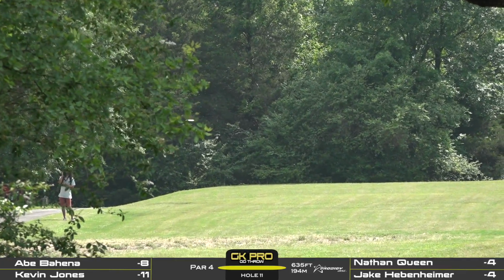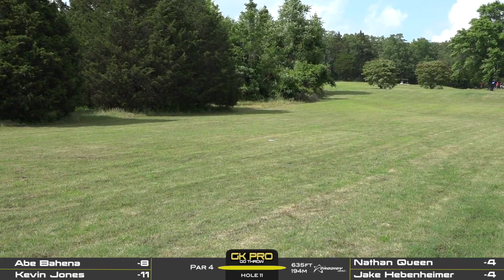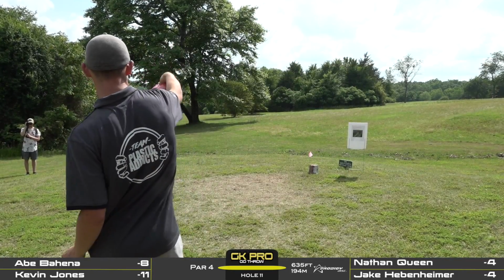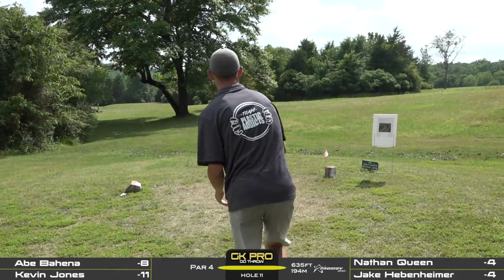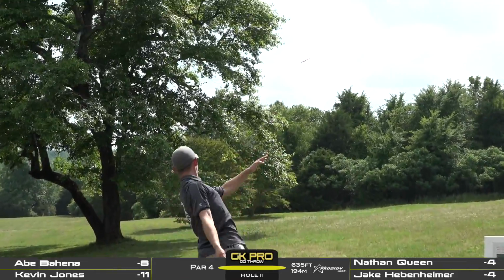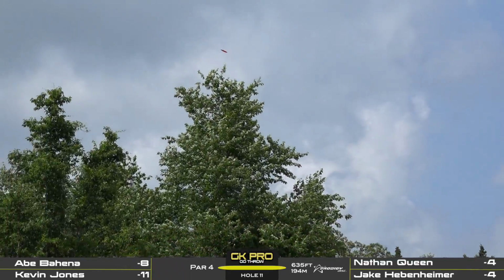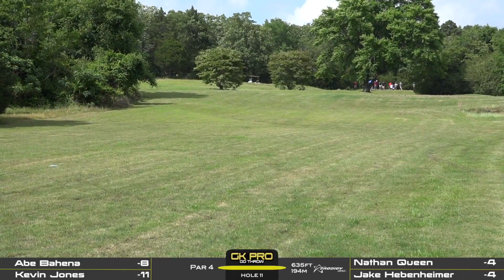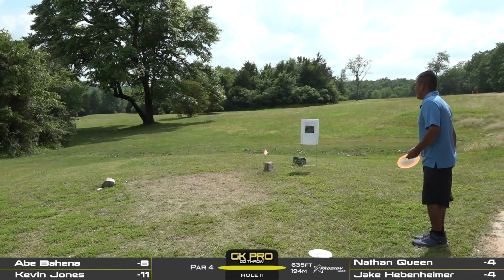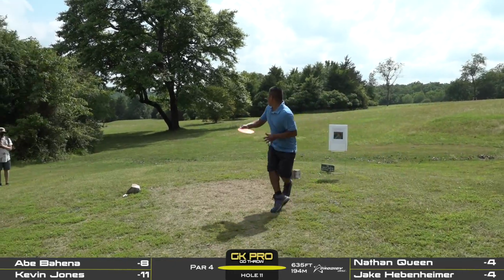For sure. And this is hammered. Oh my goodness, that was huge. Yeah, that's the middle of the middle. That Wraith, huh? Yeah, that's that Jeff Ash Wraith. Some Arkansas love for you. Wow. C-Line PD2 on a smash hyzer, coming up about 50 feet short of Nathan.